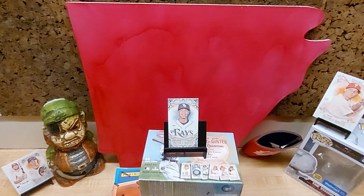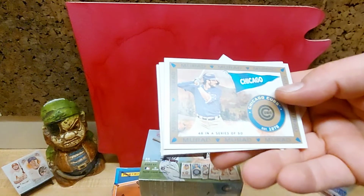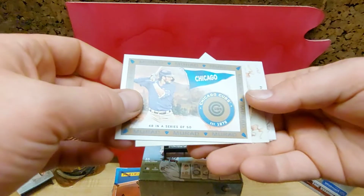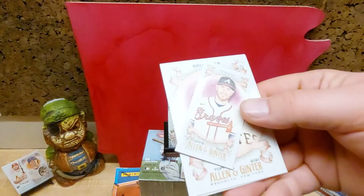Started off, again, with those pair of Murad cards, which are really sharp. I wish we had more individual players, or the name tag, I suppose, as opposed to that. I can't talk today. Of course, we hit that Jeter. That's good for the PC. We got not a ton of value there.